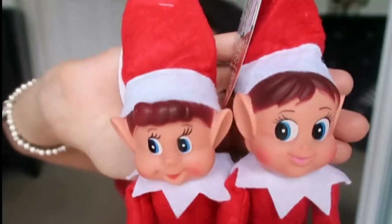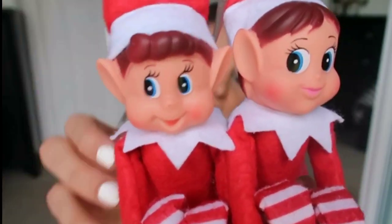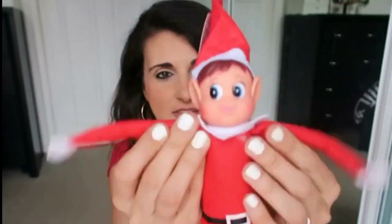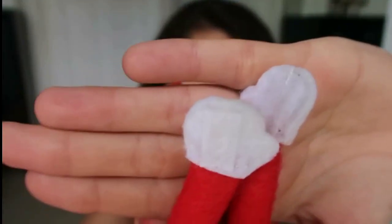But as you can see, they've got different faces on them. I think one's meant to be a girl, one's meant to be a boy. I'm not too sure. I think this is meant to be the boy, and I think this is meant to be the girl with this semi-curly hair. But I think they're so cute, and the little hands have Velcro. So you can pull their legs out and have their arms out, obviously, or you can tuck them in or get them to hang on something. The little hands have the little Velcro on them.